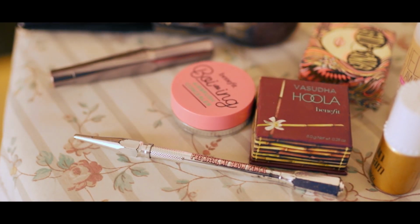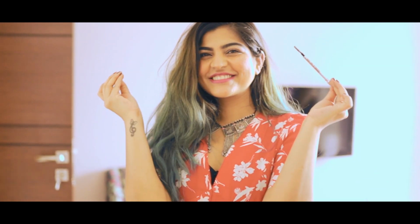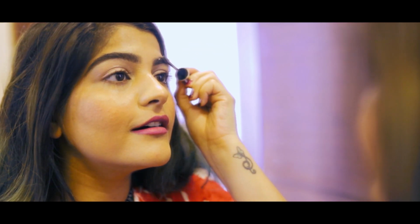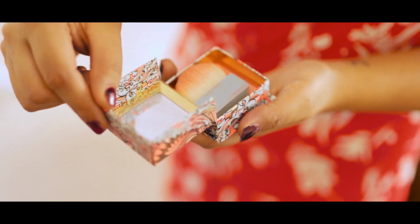So next up we have the lunch date look. For the brow style, I went for feathered brows and I've used Precisely My Brow and 24-Hour Brow Setter to keep my brows in place. Then I've used the same foundation that I've used in the first look, which is Hello Flawless, and just to add dimension to my face, I've used Hoola bronzer. Then I went for Galifornia blush. So yeah, that's my second look.